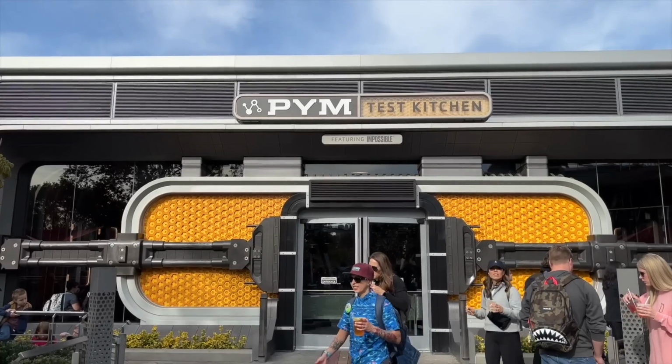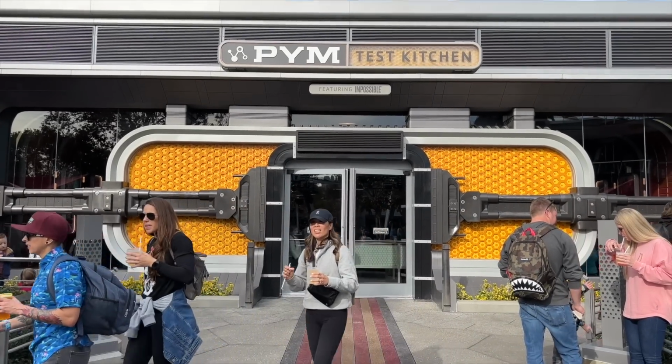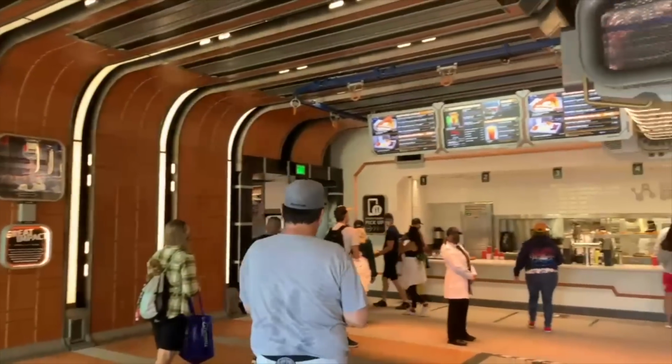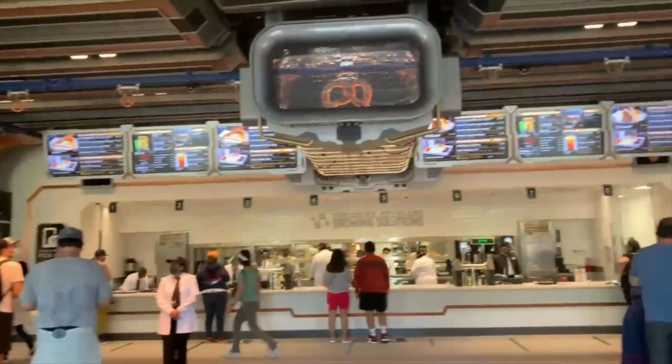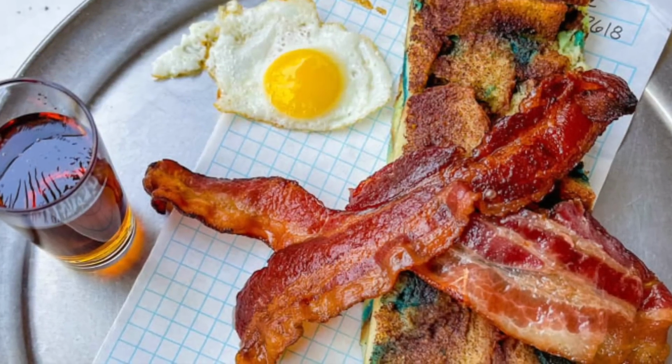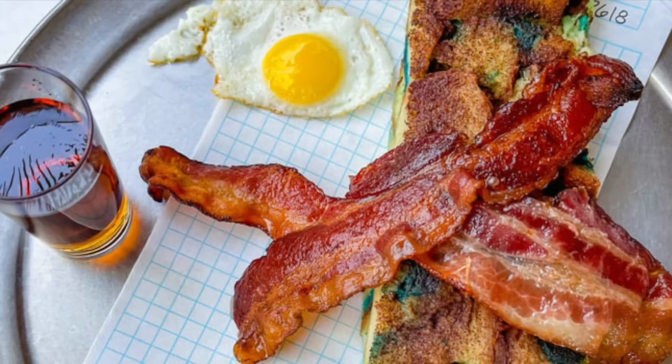And for food that's both unique and well-themed that you can pick up during breakfast hours, check out what Pym Test Kitchen is cooking up in the AM, because there you're going to be able to order the Cinepim Toast 2.0, which is a challah French toast topped with smoked bacon, maple syrup, and blueberry-flavored popping spheres, those bursting boba pearls.